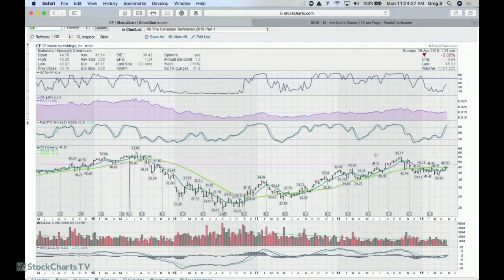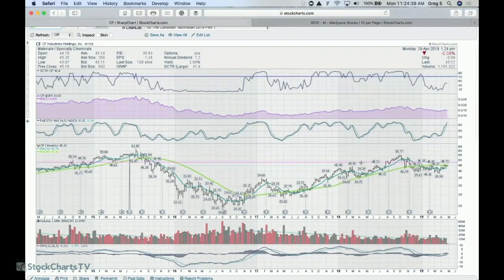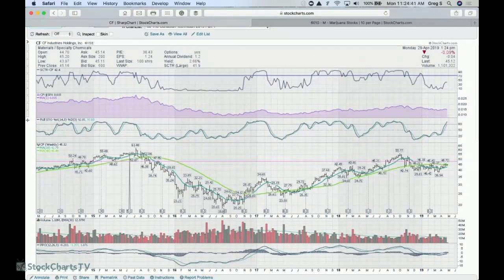This 48 level we put on there for Halliburton, and it's funny how it's matching up on a couple of the charts. But the one thing I will say about this, you're stuck under the 40-week moving average again on these materials and specialty chemicals. And I think the issue here, again, the S&P has made higher highs in this time, and we're either base building or we're about to just kind of grind sideways before we fall lower.